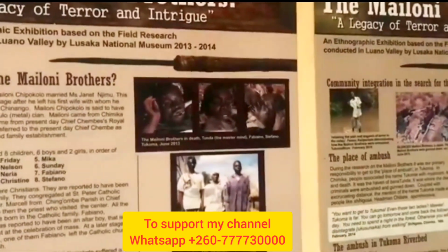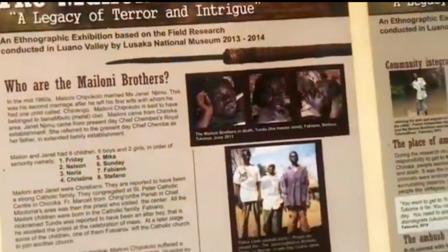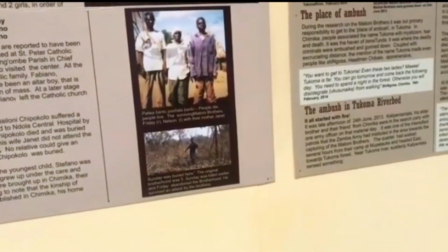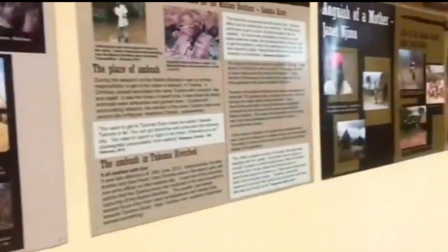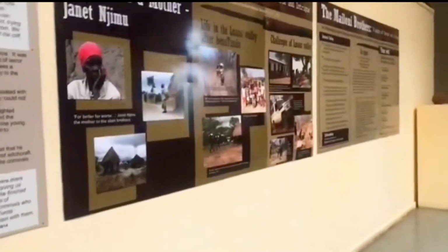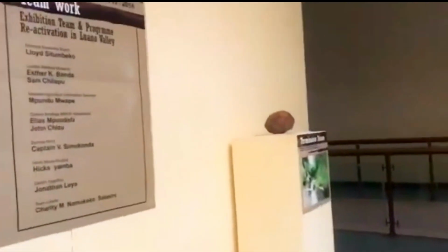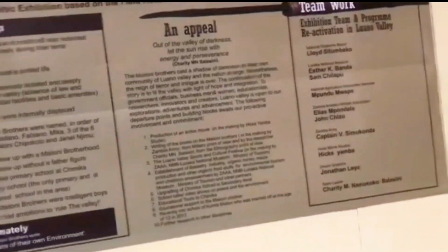But you can see these are the three guys, and here there's a picture of two of them with their mother, and yeah, so there's a lot of history here on the wall about them, and how they were later on killed by the police officers, and how they managed to kill them at the end of it.